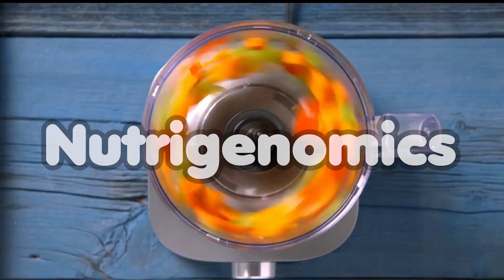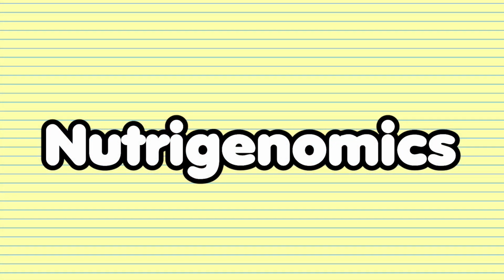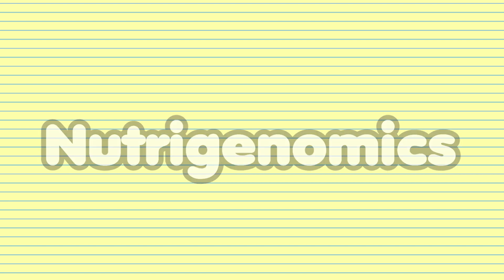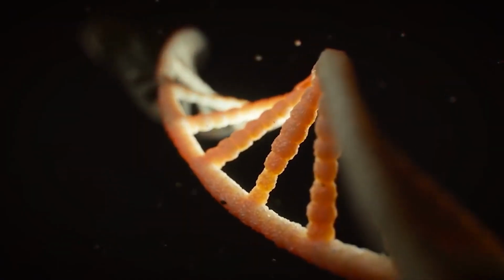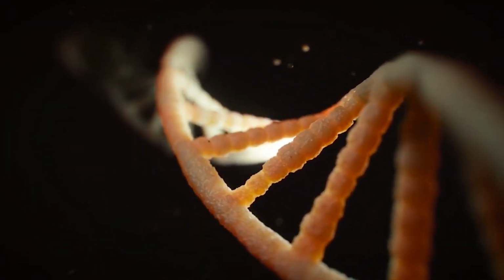All this being said, nutrigenomics is an emerging field that warrants further research, but it's likewise a field full of potential that could play a critical role in battling the rise of chronic illnesses. Poor nutrition is bad enough on its own, but the potential compounding of issues on a genetic level really puts things into perspective. And I think that's where we'll leave it.